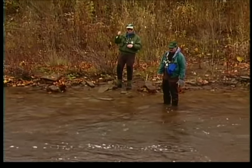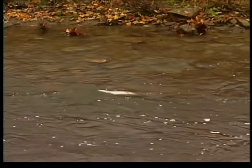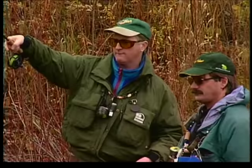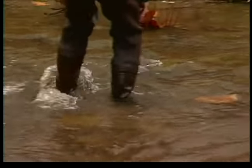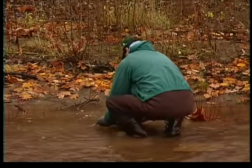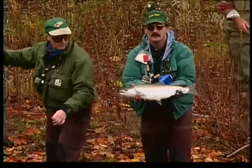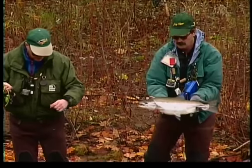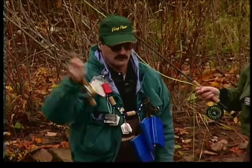Okay, this fish is about to come out of the water. He's not quite as big as I thought. He took the egg fly, I think. Nice little male. Okay, put him back nice and gently, and there he goes.